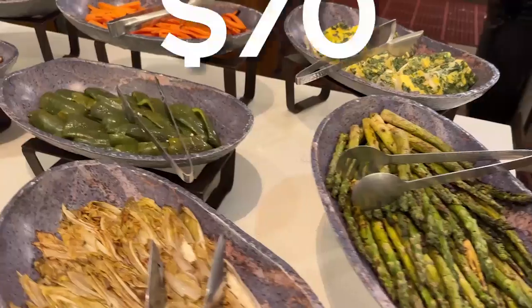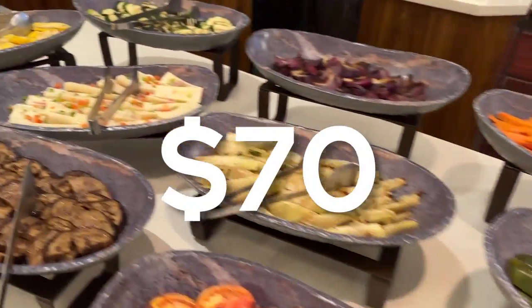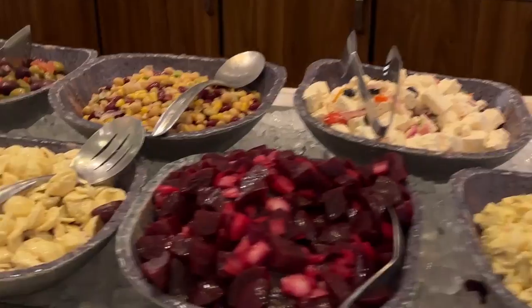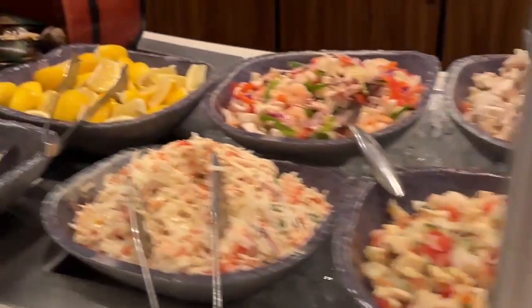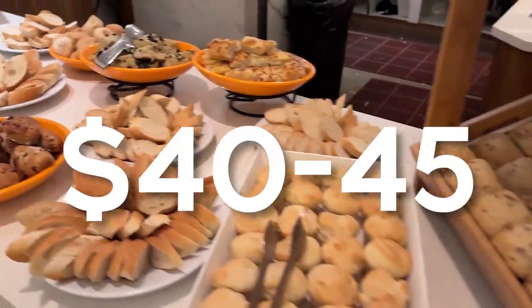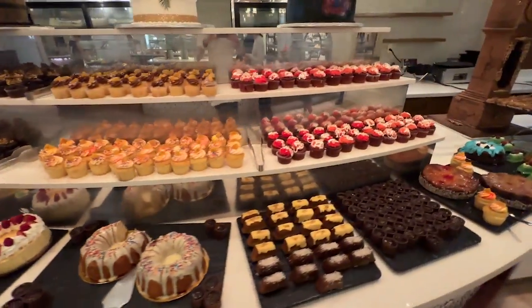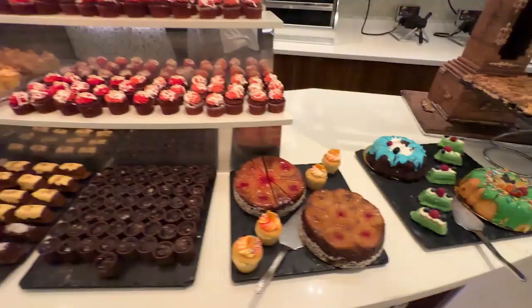Now right by the casino as well is the buffet called Poseidon's Table. While this is a little bit more pricey for dinner, averaging right around $70, they do have a massive variety of food, and the food was very high quality. And they do also offer a lunch option, which is definitely cheaper, right around $40 to $45. So if you want a lot of food and if you want variety, Poseidon's Table is definitely the place to go.